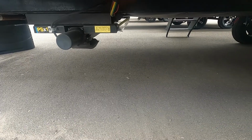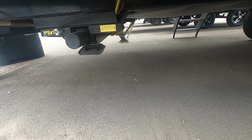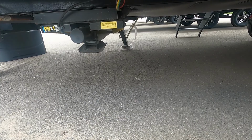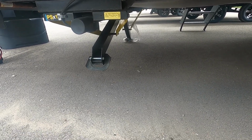Jack pads are going to protect the feet of your stabilizing jacks from dirt, debris, hot blacktop in the summer. It's going to better distribute the weight. Really good investment. Use your 10% off coupon. Grab a 4-pack, put them down underneath these feet.